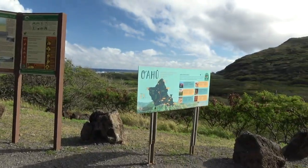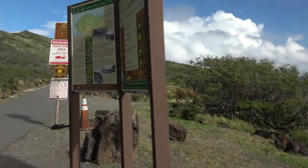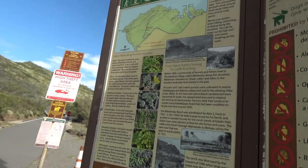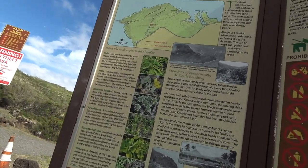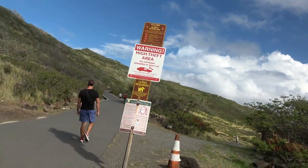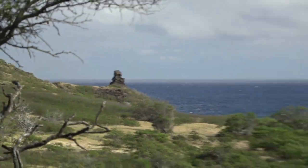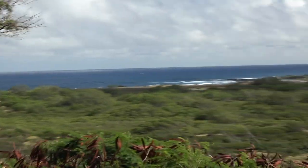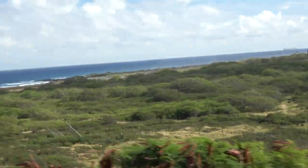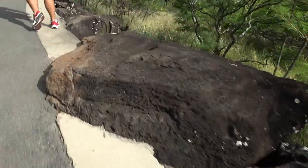No traffic coming here. Aloha Hawaii, take care of Hawaii. Kai Iwi Shoreline Trail. Yeah, remember last time, Magoo Rock. So that's like the Sandy's side. Rocks encroached onto the walkway.